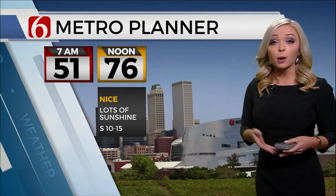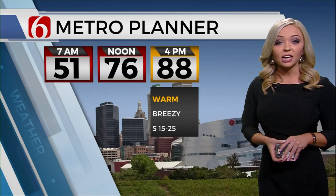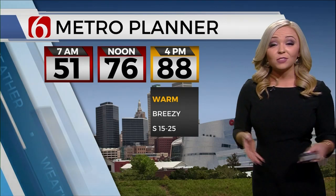So for tomorrow morning, temperatures will be in the low 50s. We'll warm up rather quickly into the mid 70s by around lunchtime. Lots of sunshine is on the way for us. Afternoon highs topping out in the upper 80s to low 90s, but it will be breezy. So get ready for that and hold on to your hat as well as for the remainder of this week because it's just going to be a breezy week for us.